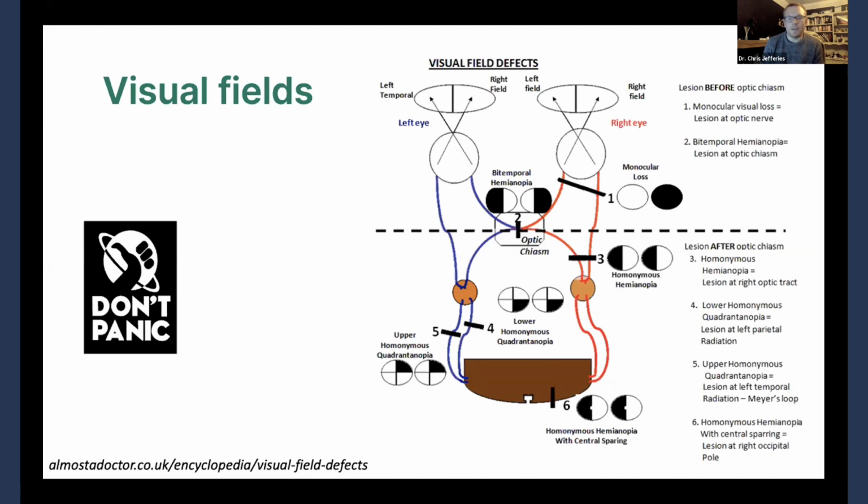So the thing with the visual pathway is that the optic nerve fibers cross over at the optic chiasm for the medial aspect of the visual field. And the lateral fibers go to the ipsilateral side. So let's work through the numbers. If you have a problem before the optic chiasm, so here's number 1, a problem with the optic nerve itself, just behind the eye maybe, you would get monocular visual loss. So you'd be completely blind in one eye. And that makes sense. You've disrupted the nasal and temporal fibers of that eye.